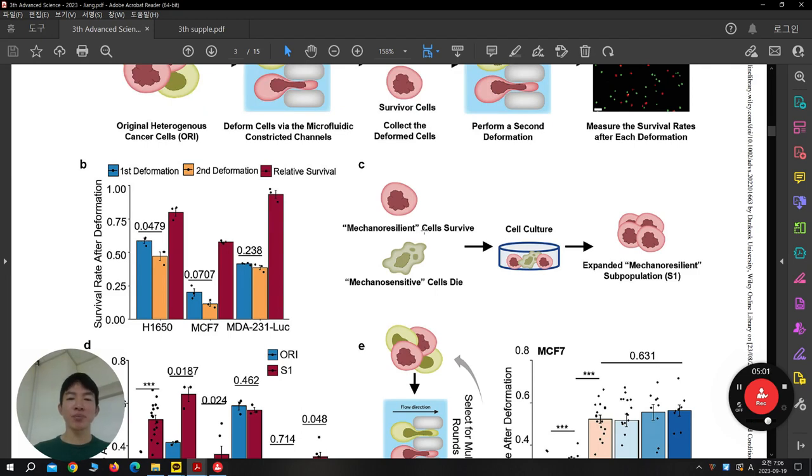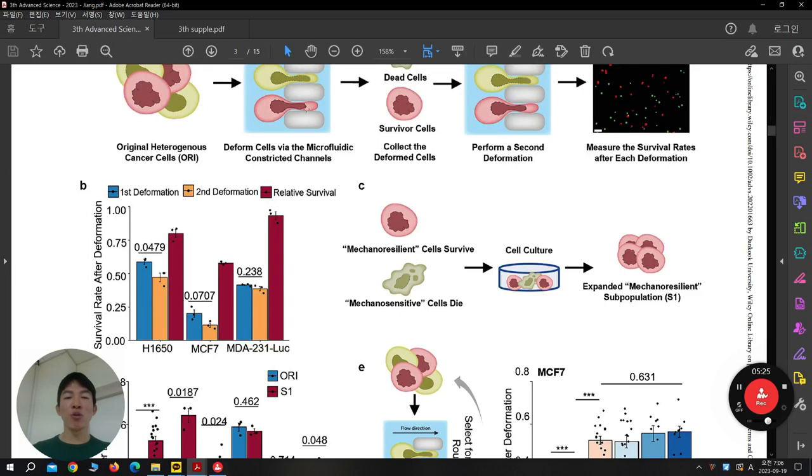So they hypothesize that mechanoresilient cells, resilient means more flexible, can resist certain mechanical force. Mechanoresilient, these cells can survive. But mechanosensitive cells are vulnerable. They are dead. Okay. So after experiencing this flow constriction, they can expand into the next cell population. This is called subpopulation S1.